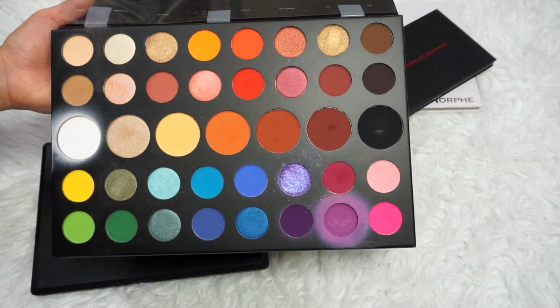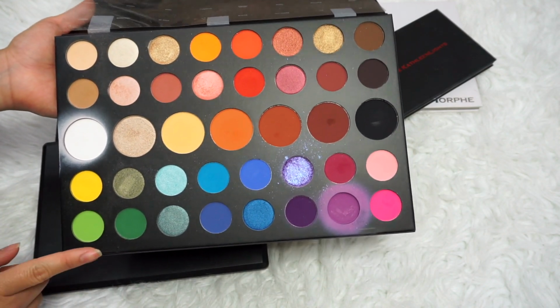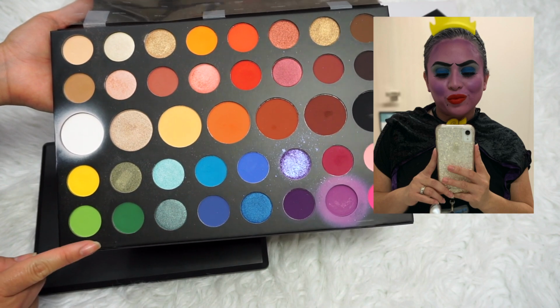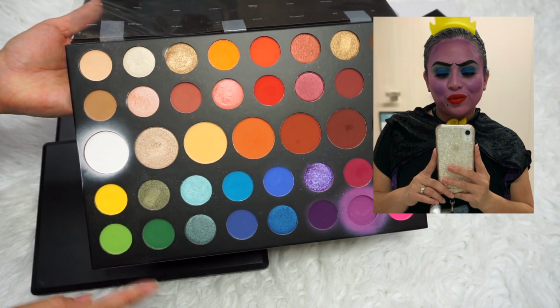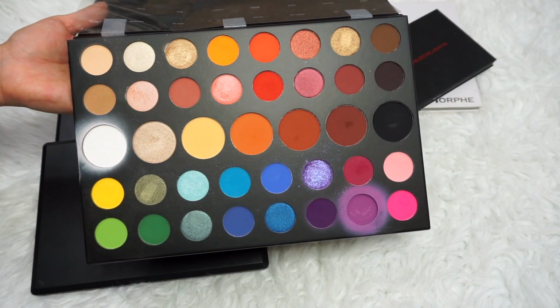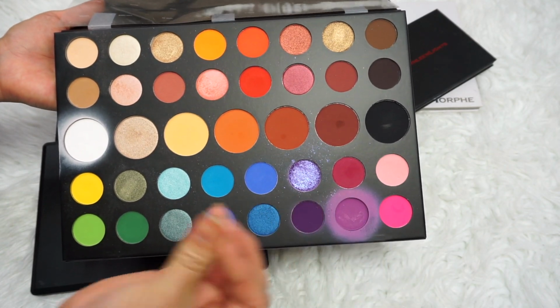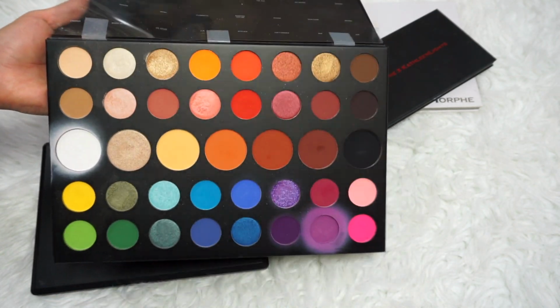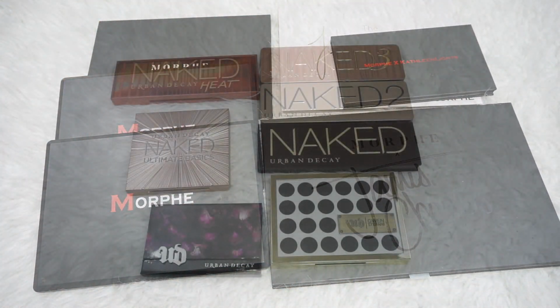As you can see, this eyeshadow palette has gotten really dirty. I did use it. I actually used this to create a Halloween look last year. I was Ursula from The Little Mermaid, so that's why these are all intensely used, because I was using face brushes. But yeah, those are all my Morphe eyeshadow palettes.